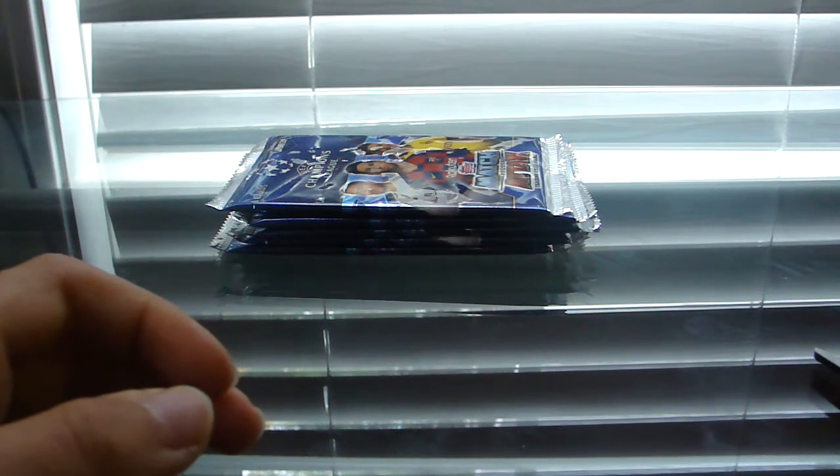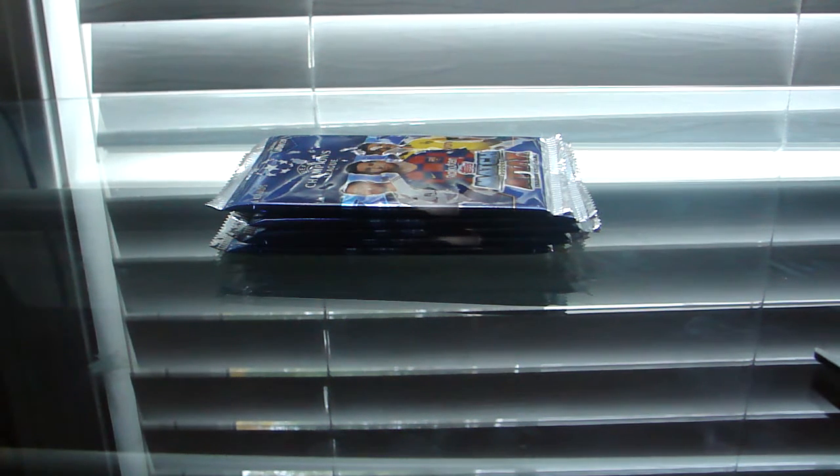That will be sleeved. I will sleeve these cards at the end, just because I'll probably be talking at the end about something, and I'll just sleeve them when I'm doing that. So yeah, next pack. Was that only one pack? I'm so dumb. But yeah, I think that was one pack.